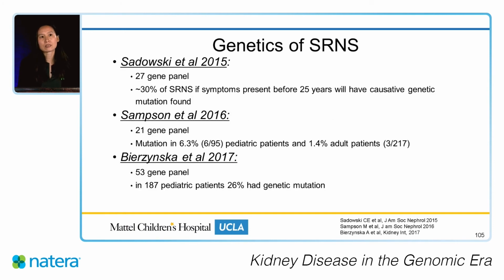So this is just looking at the genetics of steroid-resistant nephrotic syndrome. There are 3 different studies done in 2015, 16, and 17. All of them use different curated gene panels looking at the genetics of nephrotic syndrome. And you can just see that there is a much higher rate of a genetic cause to be found in the pediatric kidney disease patient versus in adults.